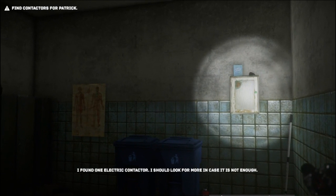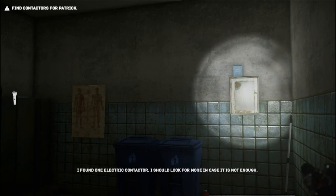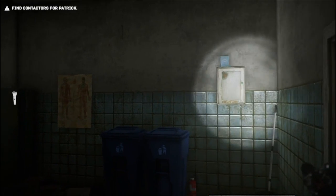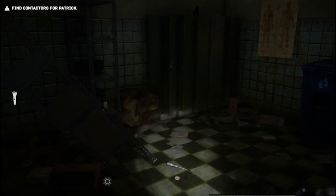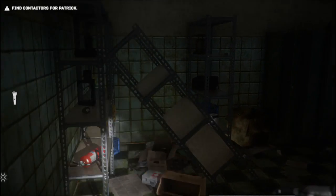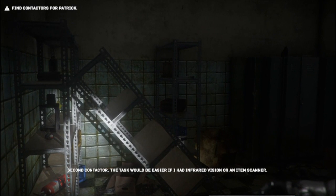Is this it? I found one electric contactor. I should look for more in case it is not enough. Okay, so it looks like... I don't know, it looked like it was just a little pile of shit. But, hey, I'm no electrical expert. Maybe that's what it is. Is that one? Second contactor.